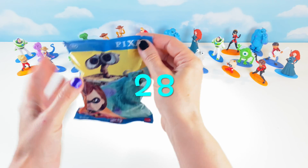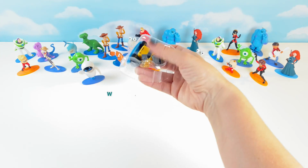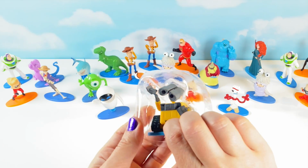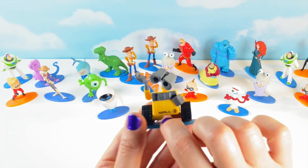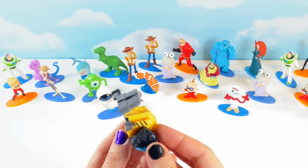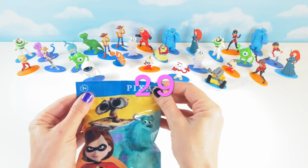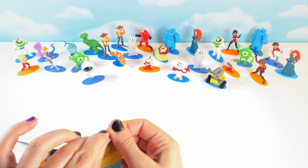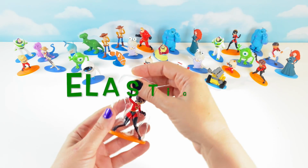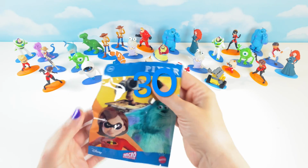Bag number 28. What was the chance to have them one after another? WALL-E, the robot WALL-E. It's an incredible lesson for all the kids to keep hoping and do your best. So WALL-E, please watch it. Bag number 29, catching up. Elastigirl once again. So 10 of these toys are doubling up.